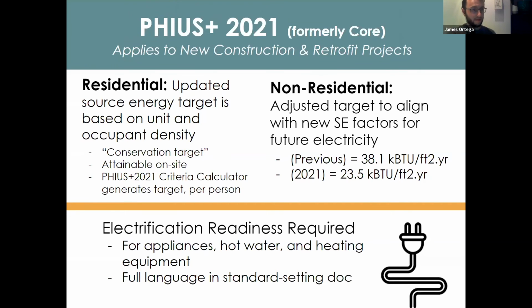The last piece on here, the stuff below the orangish yellow line I've got going on here, is that for PHIUS Plus 2021, which is if you're not going to source zero, but you're doing performance modeling, electrification readiness is going to be required. So basically, if you've got a gas hot water heater in your proposed project, it's fine. You can keep the gas hot water heater, but you will need to provide a plug for a future electric water heater to take over that space.